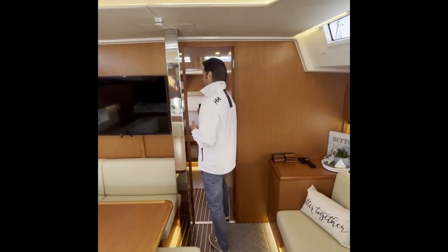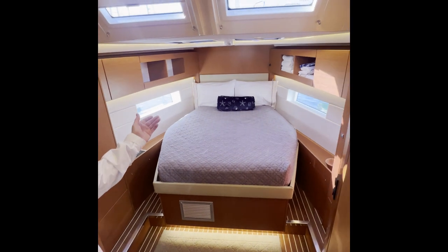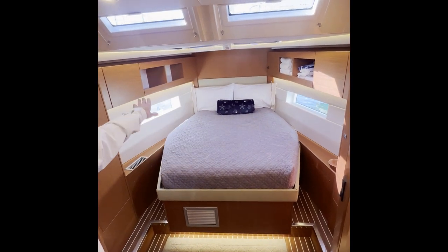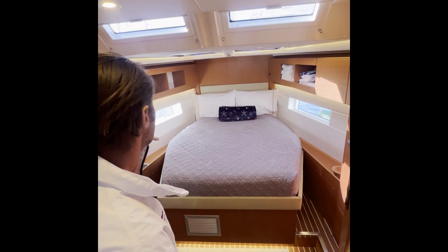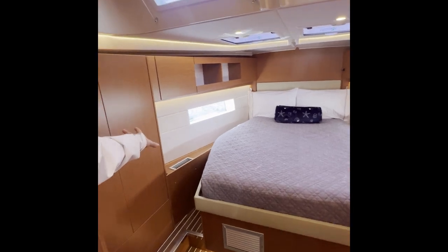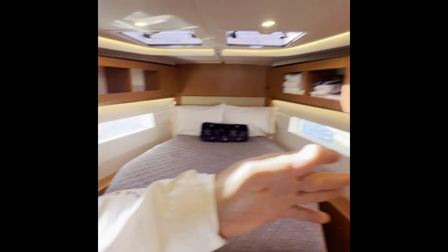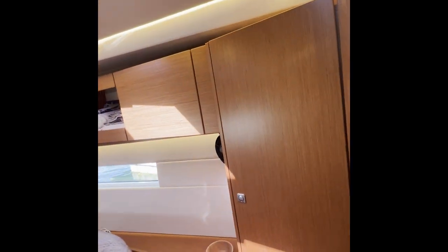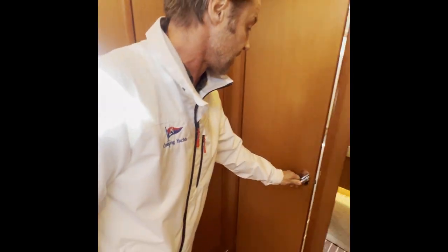Coming forward to owner's quarters up front here in the bow of the vessel. Large queen bed, lots of stowage throughout. You have these 2 hatches that open. There's privacy shades for all, so you can close this off completely if you want. Dual locker and hanging locker and cubbies over there on both port and starboard side. There is air conditioning throughout the vessel.